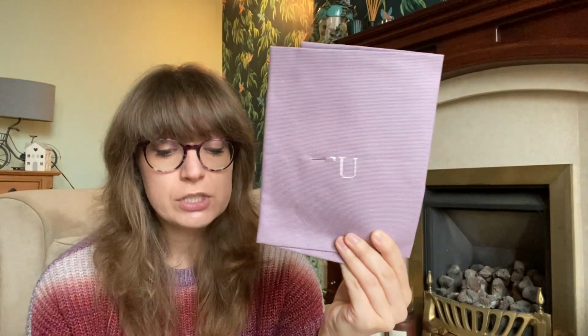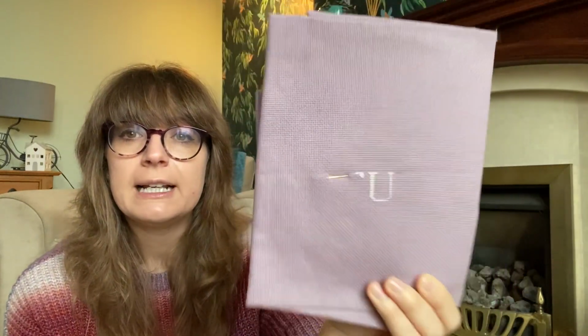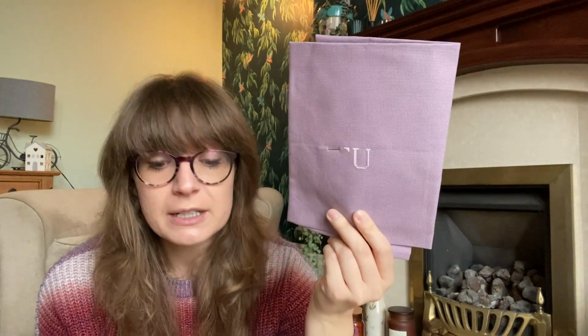Anyway, this is stitched on 20 count Antique Violet, and it's stitched using Classic Colourworks Baby Blanket is my plan. Really beautiful combination. Really love this sampler. Still not working on it. Don't know why. Anyway, the next one is Christmas Wreath by Frosted Pumpkin.